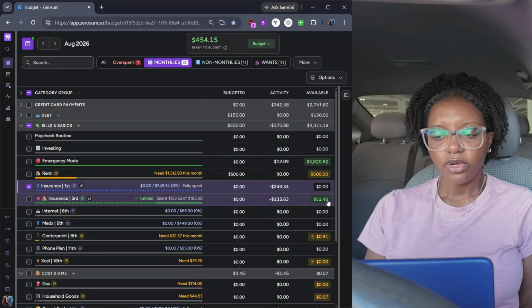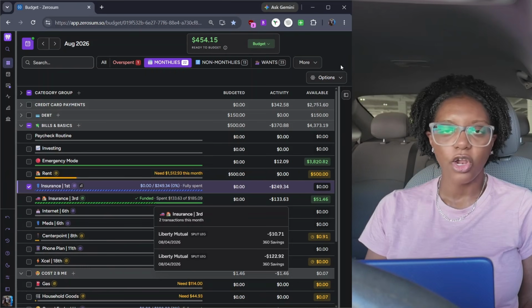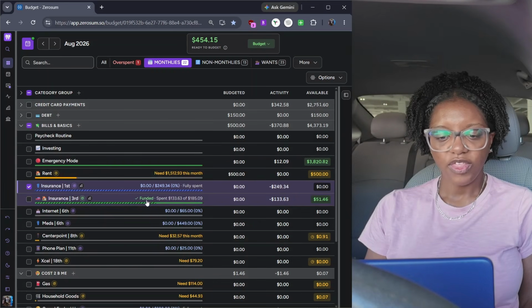Oh, why do I have $51? I have forgotten about that. I tried to put a gift card towards the balance and it was too late. The auto pay was already in process. So I just ended up with like a credit. So this would be a way that we could test what I was just saying about insurance, but I don't think it's going to work correctly.